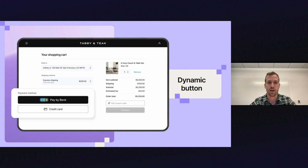The other option we provide is our dynamic button. It's built with the same context-aware capabilities as the embedded search component. It can display incentives, recognizable bank logos, and other copy that's relevant to educate the shopper about the convenience of Pay by Bank with Plaid.